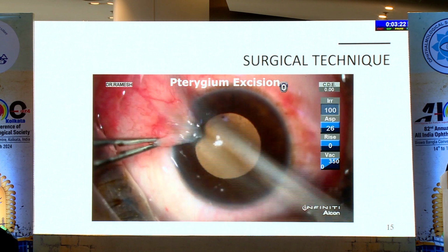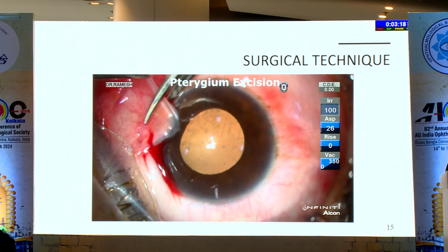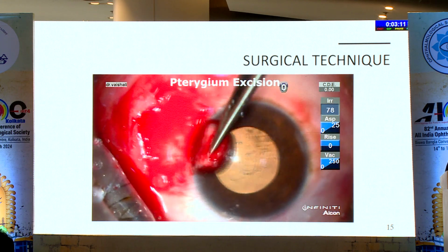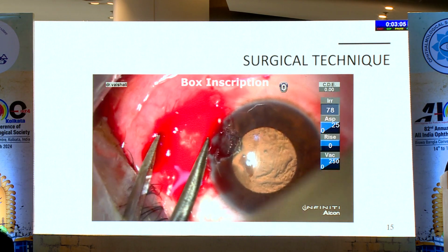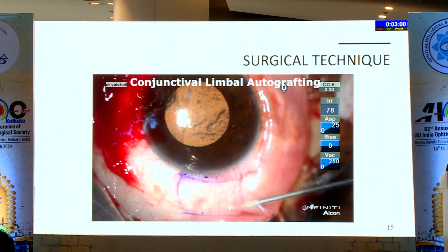Coming to the technique, the first part is to excise the pterygium. We give a nick in the neck of the pterygium, and we remove the pterygium at the neck. The pterygium head is then removed from the cornea by using a reverse stripping method using a toothed forceps, and the remnants are just scraped off. Then we prepare the graft by measuring the amount of graft that is needed using calipers and marking it on the superior bulbar conjunctiva.